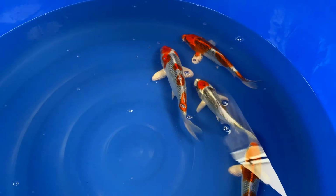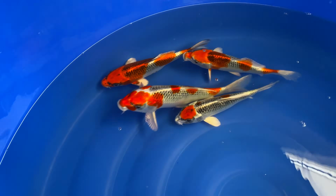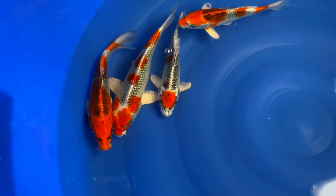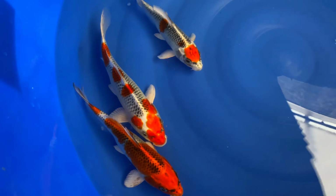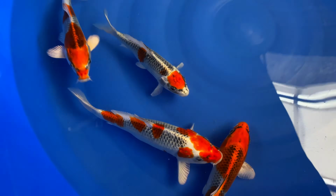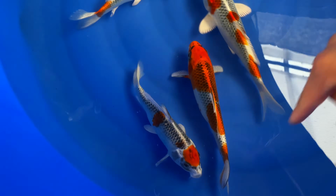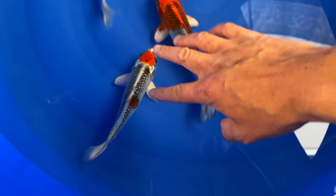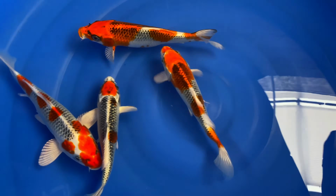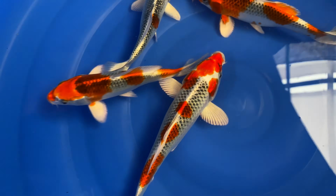Here we have a lovely selection of Kujaku, also known as the peacock koi, probably one of the blingiest varieties. Look at the freshness of the skin on these, a really nice, light, bright, white base layer. A couple of interesting ones in particular: this Maruten one here, where they have a red mark on the head, but it also has some red markings on the body, which denotes it as Maruten rather than Tancho. Then you've got this multi-step one here, which I think is a particularly lovely looking fish.